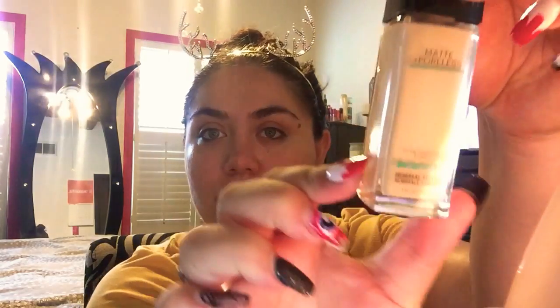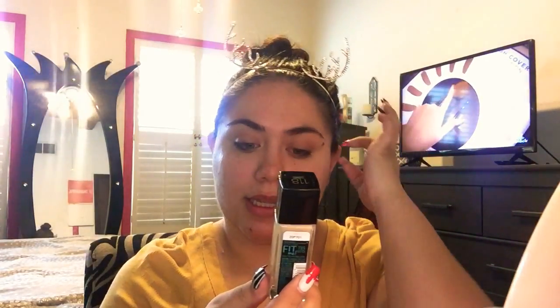The foundation I'm going to be using is the Maybelline Fit Me. This is matte and poreless. This is for normal to oily skin, even though I have dry skin, but I do not like to look dewy. I do not do the dewy look. This one is 118 Light Beige.